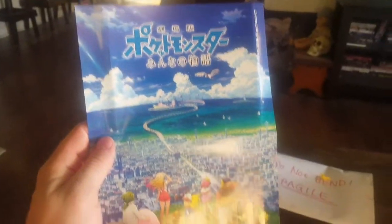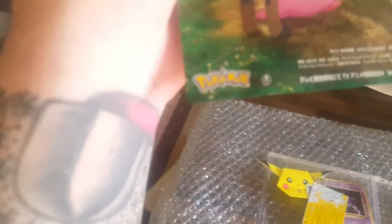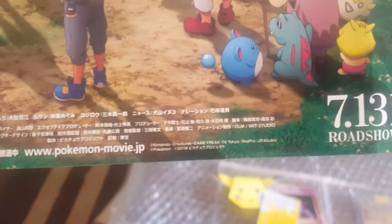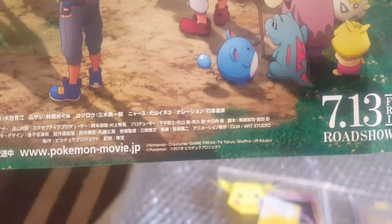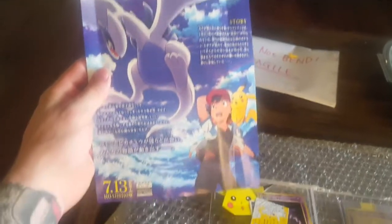They sent me this flyer for something. I have no idea what it is or what it means. There's very few English words on it. There's Pokemon there. There's the word Roadshow. And there's WIT Studio, Nintendo, Game Freak. There's a couple English words, but I have no idea what this flyer's for. Kind of a cool flyer, I guess.